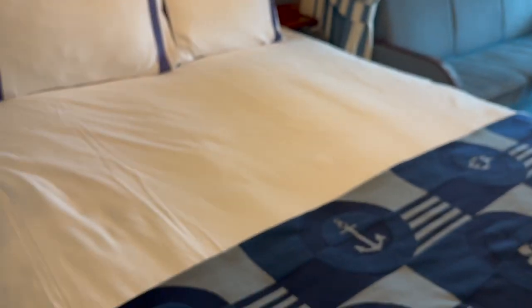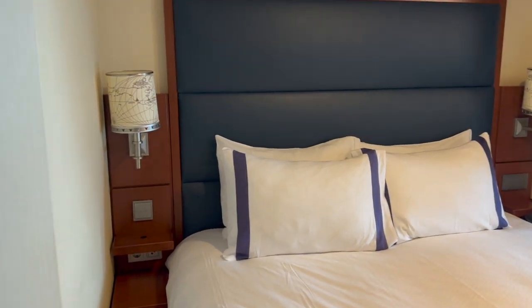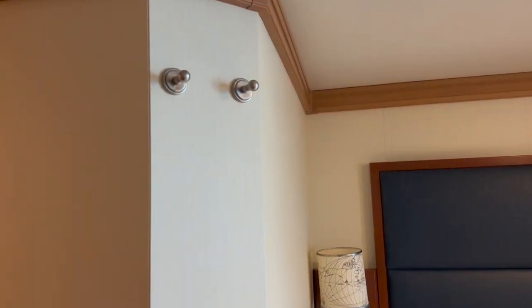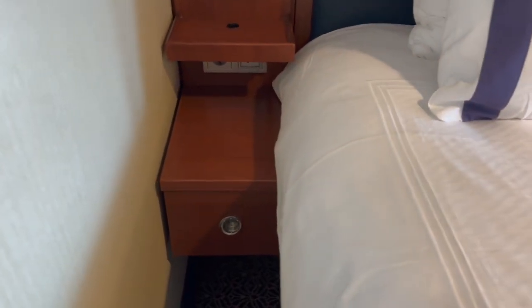And here's the bed. Lots of pillows. Got a couple of lamp fixtures. Oh, we got a couple of hooks up here on the wall to hang things up. Tiny little storage area on either side of the bed. This is just a little drawer.